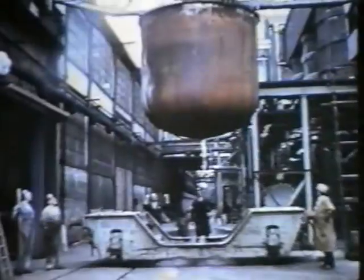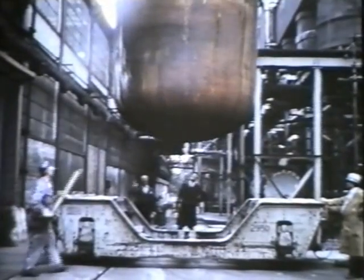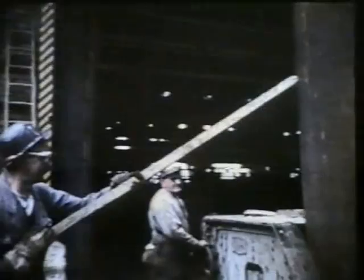Now here we have a caustic pot weighing several tons being loaded onto an empty bogie by Area 6 maintenance men. Fitter Jack Makin signals the crane driver, watched by Joe Duncan and Tom Partington. Stan Frith, the maintenance area foreman, keeps an eye on the operation. Rigger assistant foreman Jack Broadhurst supervises the job.